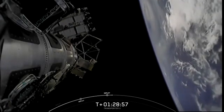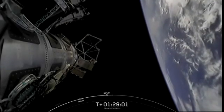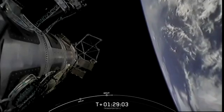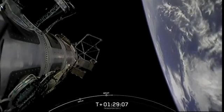And there goes our three Starlink satellites. Again, that is 88 spacecraft confirmed for deployment on today's Transporter 2 mission. With that said, we will be bringing our webcast to an end.